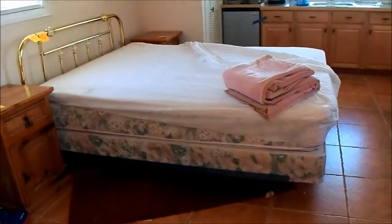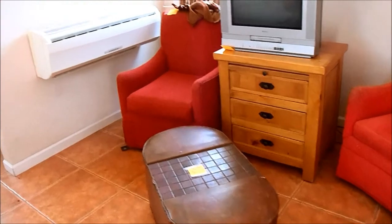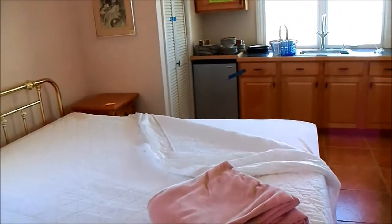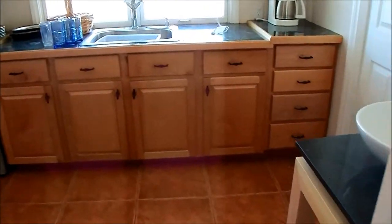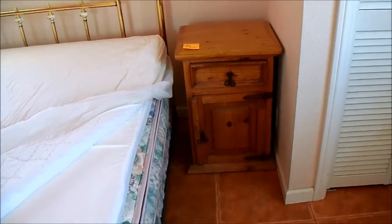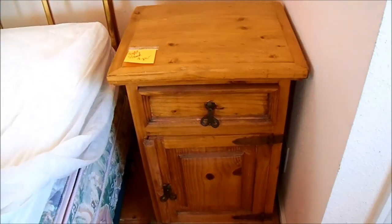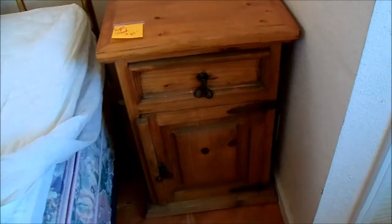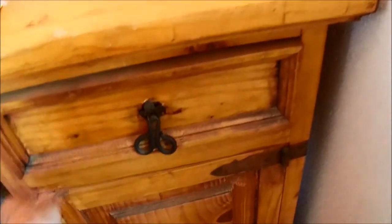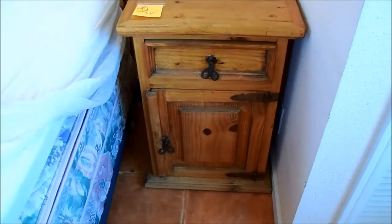Bedroom off the main house. That is super cool. It smells real musty in here. It's a suite off of the main house. Look at that. Those are nice nightstands. $25. Look at that cute wood nightstand. There's two of them. If you could get those for $10 each, that would be a score. Those are really, really rustic. Do you like rustic? Rustique decor? I kind of do.